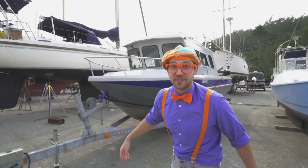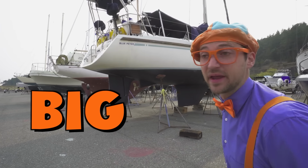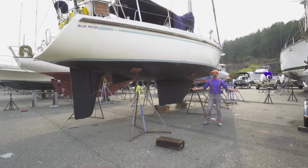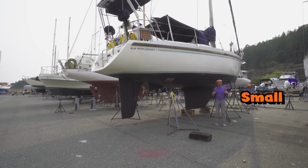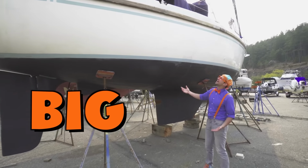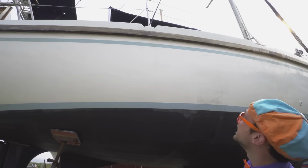Whoa, this boat is really big. Look how big it is. Whoa! I look so small next to it. And this boat looks so big. Wow. Sailboats get all of their power from their sail.